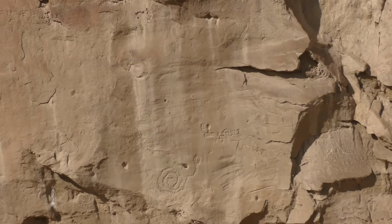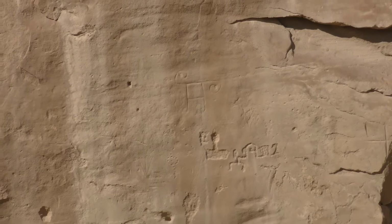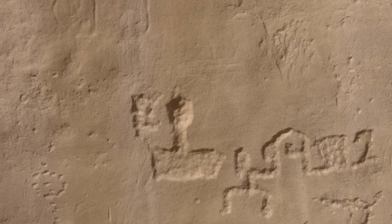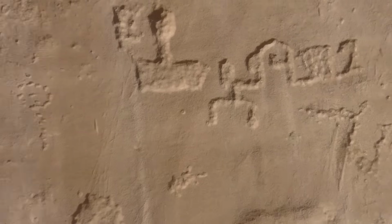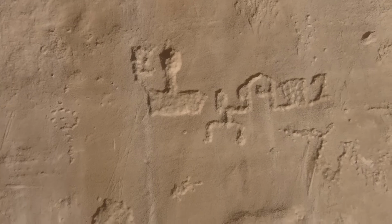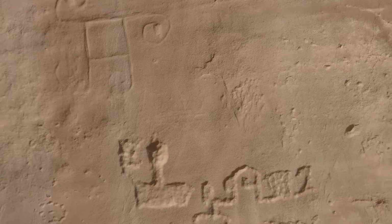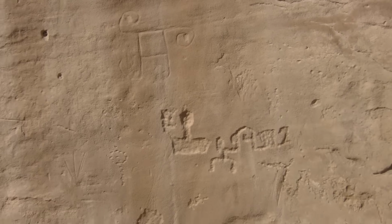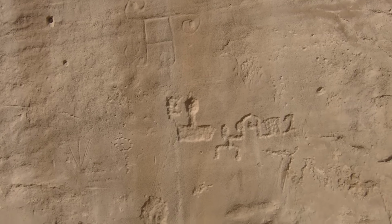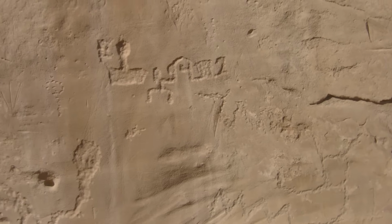What is that? There's like new versions of the Squatter Man over here. These are deeply incised. Why do you think those blocky ones are? There's a squatter man in there, right in the middle. Some interesting squares and spirals. Looks like a boat.